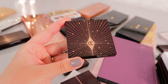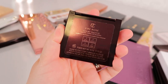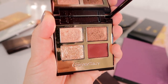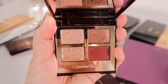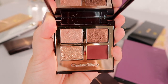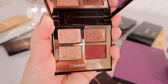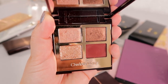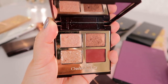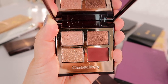This one has got to be Fire Rose. This is the same outer packaging. This is perfect, Fire Rose. I think a lot of you guys slept on this palette kind of by mistake, but it's okay because I have heard that it is coming back. This is one that I do want to cherish. So just like the Tarte and Aspen palette, I have to be careful because I want to use it, but I don't want to use it up so fast, but I also don't want to not use it and then it expires, right? So this is beautiful. This has got to be my favorite palette from Charlotte right now.